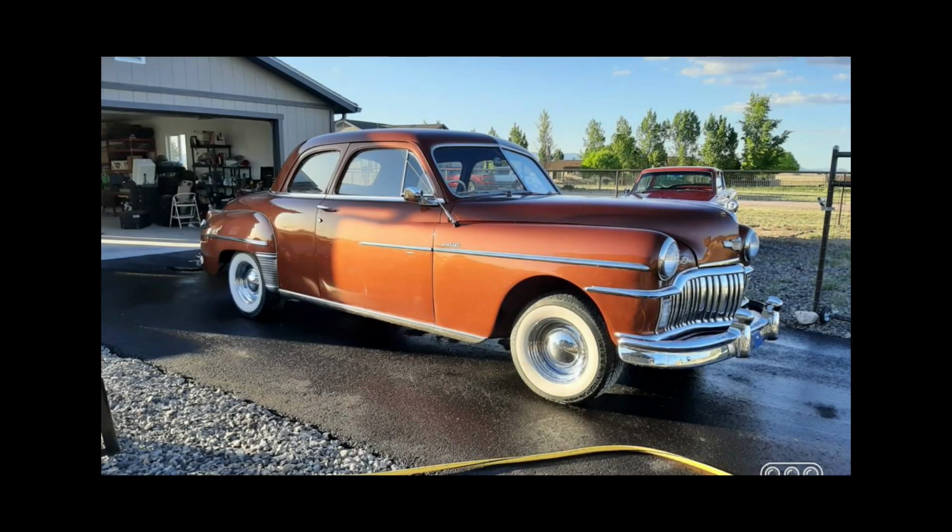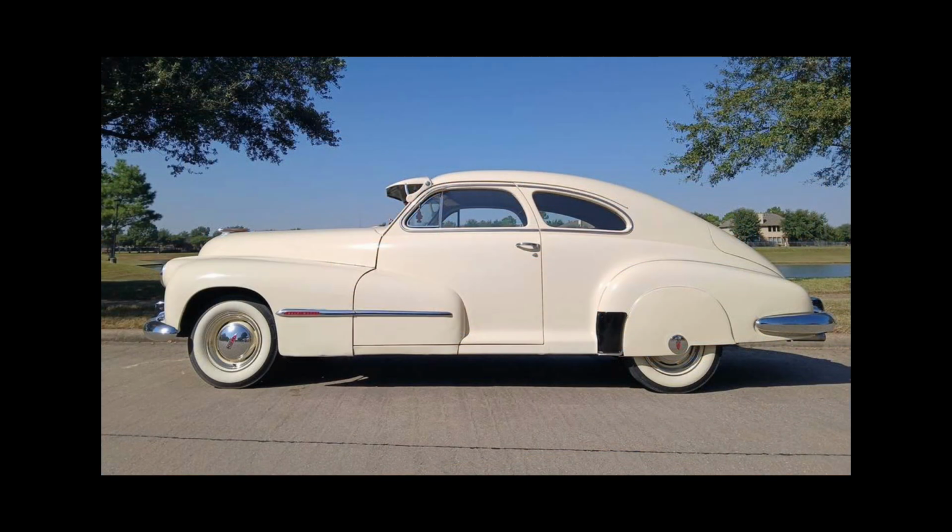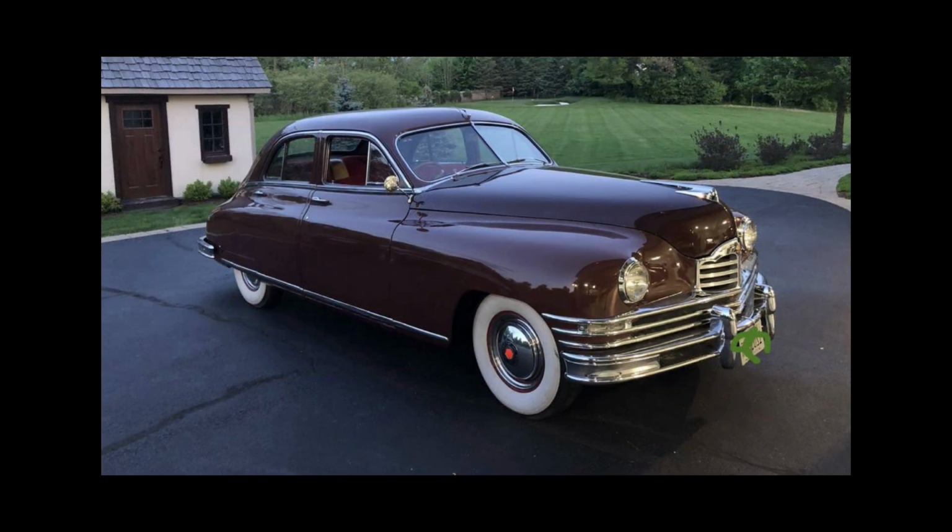And there you have it. 5 classic cars that you can find on Craigslist right now. From the sleek lines of the Oldsmobile Sedanet to the vintage charm of the DeSoto Coupe, there's something here for every classic car lover.